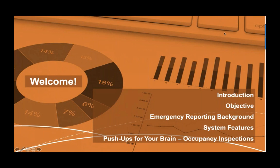I do know, looking at the attendee list, that we have a longtime friend of Emergency Reporting and an absolute power user when it comes to the occupancy module, and that's Roger Parker, formerly of Avondale, Arizona, now with Elk Creek, Colorado. He's been a longtime advocate of Emergency Reporting, and we may unmute his mic later today and have him chime in with some of his solutions, because he just does an exceptional job in this particular part of Emergency Reporting. So Roger, glad to have you with us today.